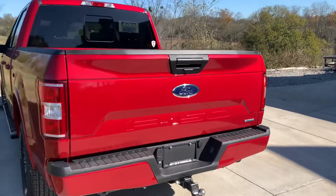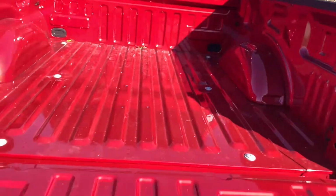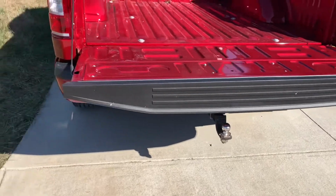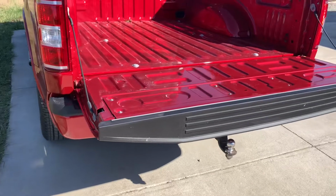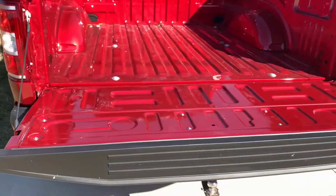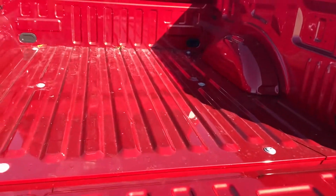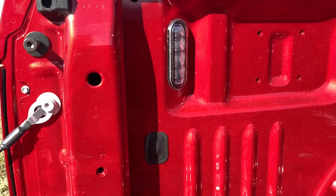The only thing I did not get that I really wanted, could not find the option truck, was the tailgate step. So I'm gonna be looking for options on that. A lot of people have the kick down step there. I'll probably end up getting that because that's really the only other option other than trying to find a used tailgate, which is hard as hell to find. But this does have the bed lighting.